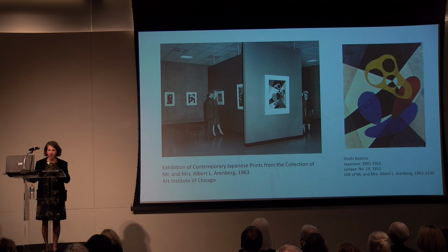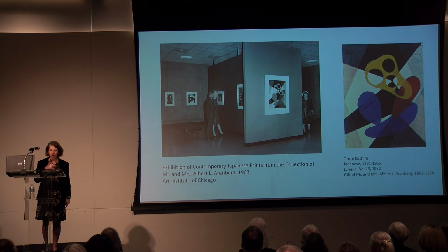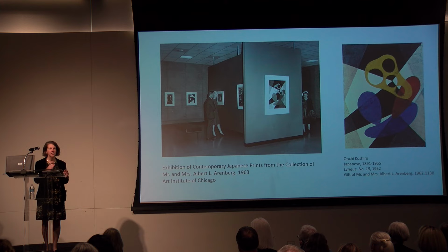The 1960s were really a watershed years in which Oliver Statler's connection to the Art Institute was solidified. This was when the museum mounted an exhibition of these 20th century prints. They're called sōsakuhanga, or creative prints, because they are conceived and carved and printed all by the artist, unlike traditional Japanese prints where each segment of the production of the prints is divided up among different skilled workers.